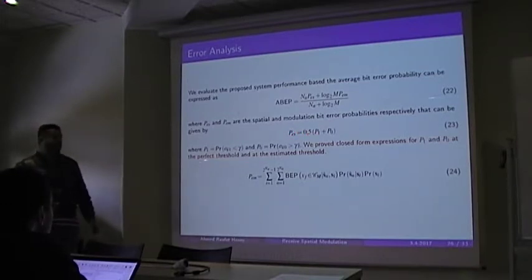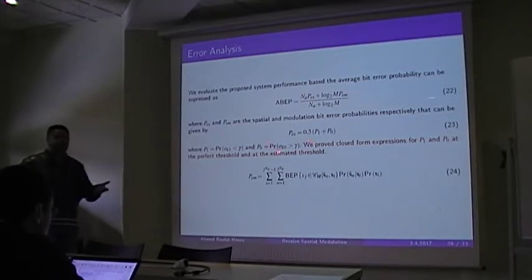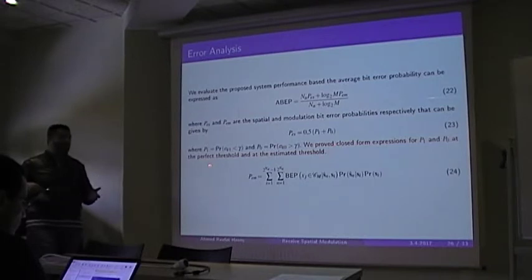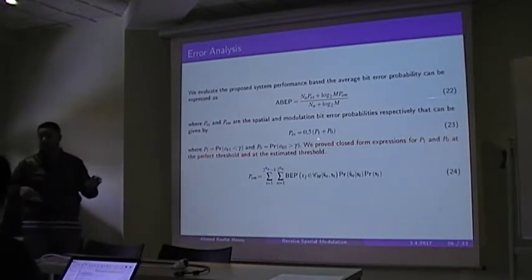where the spatial bit error probability equals half of P1 plus P0. P1 is the probability that the received amplitude is smaller than gamma, given that the transmitted spatial bit is 1. P0 is the probability that the received amplitude is greater than gamma, given that the transmitted spatial bit is 0. We proved closed-form expressions for these probabilities P1 and P0 in the case of using a perfect threshold and an estimated threshold.